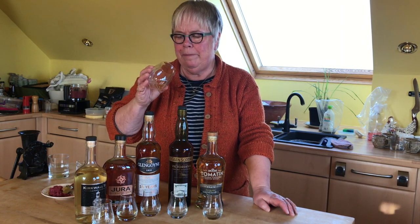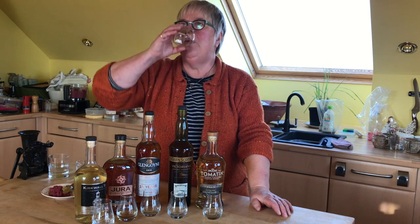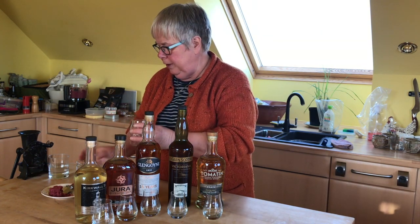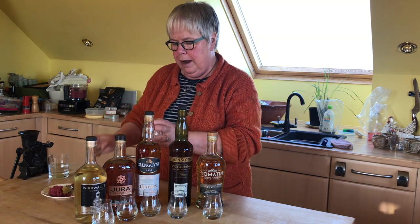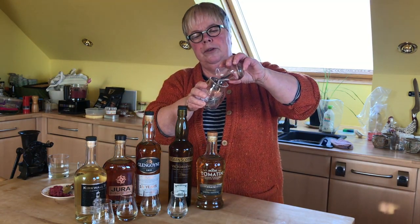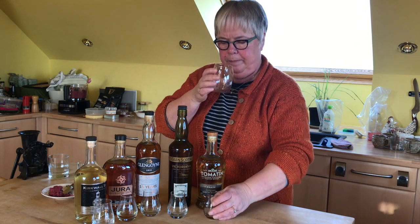And it's quite amazing with the Victoriana. It really is delicious. It's like it's been standing for 2 hours. Quite amazing. I'm just going to rinse that round. And add the Tomatin Earth to it.